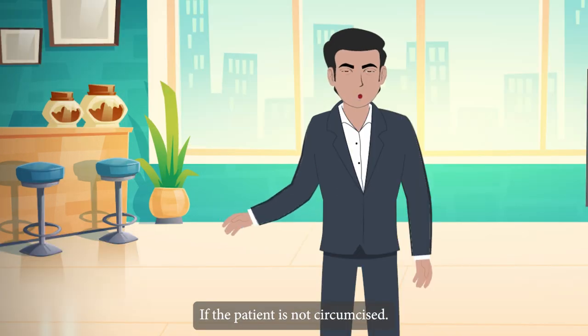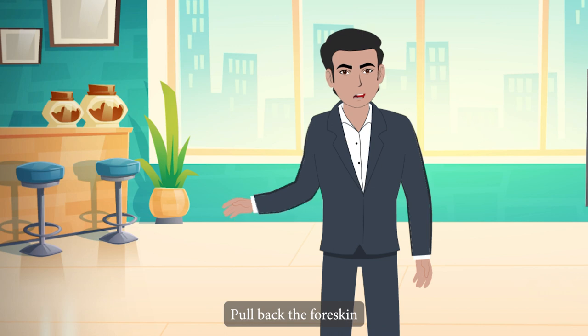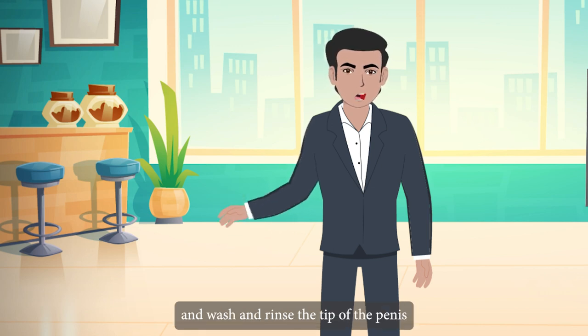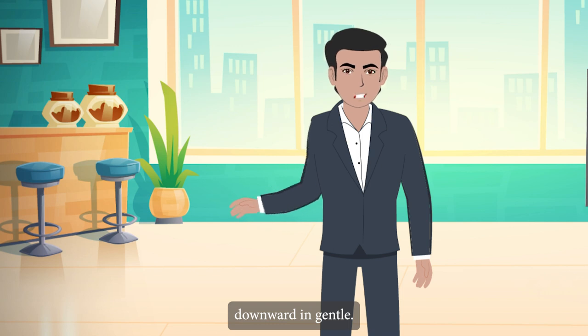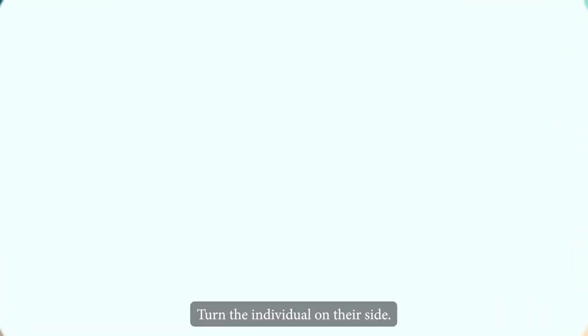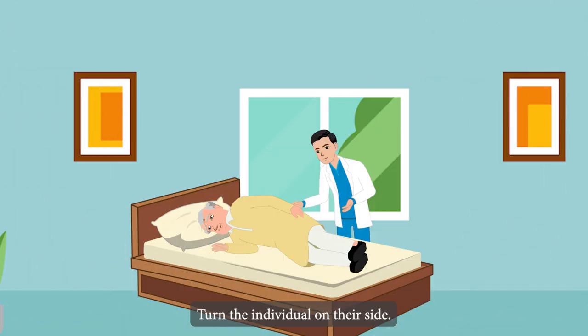If the patient is not circumcised, pull back the foreskin and wash and rinse the tip of the penis downward in gentle, circular motions followed by the scrotum. Turn the individual on their side. The rectal area should be washed, rinsed, and dried.